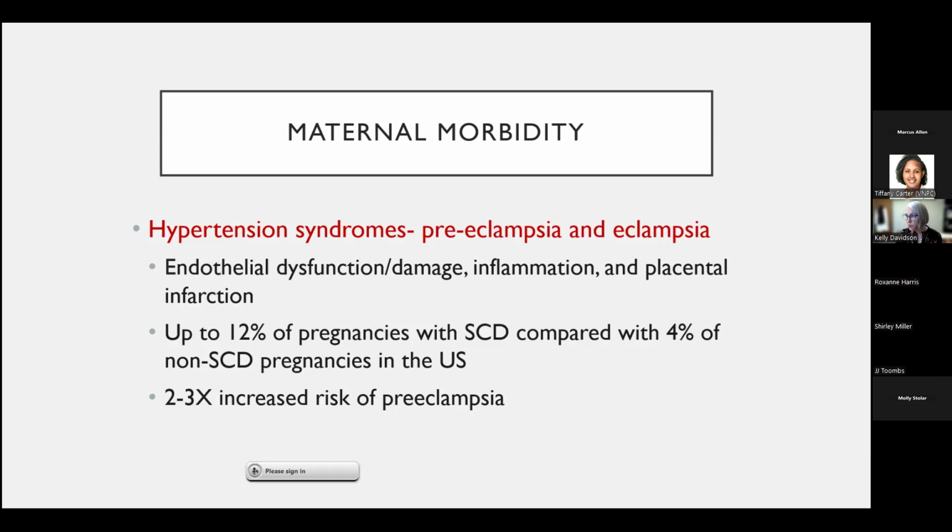But we know that up to 12% of pregnancies with sickle cell disease develop these hypertensive syndromes as compared to 4% of non-sickle cell disease pregnancies in the United States.